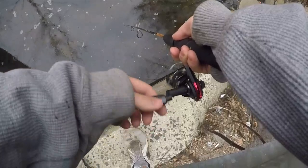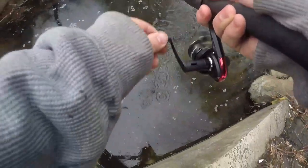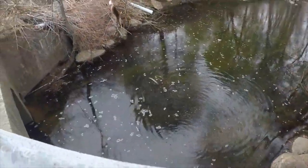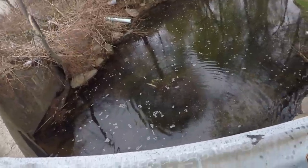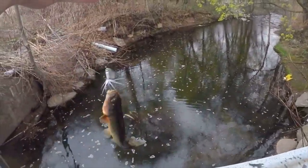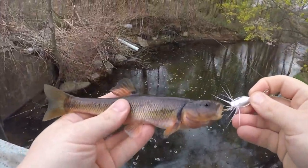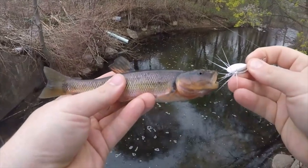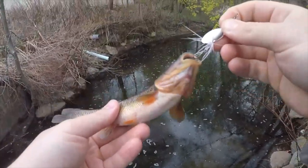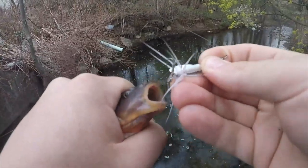Now that they're starting to hit with the rain. Got one. This is a bigger one. I think this is a bigger one. I'd like to say it's a bigger one. But yeah, now they're getting vicious with this rain. Yeah, smaller one, but still pretty nice. I mean, they're probably eating all the crap that comes out of these pipes over here. They're probably just feeding on all that junk.